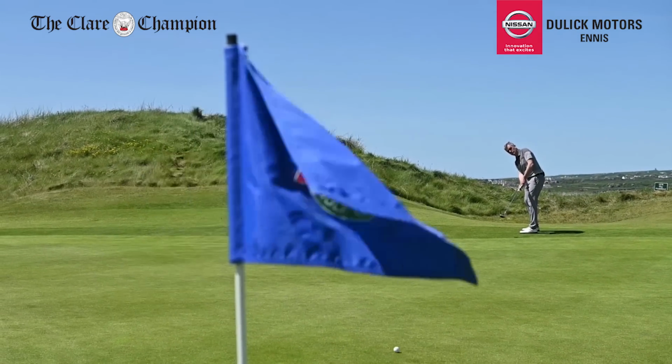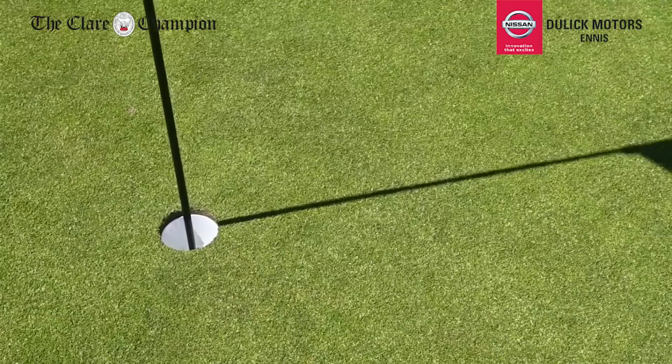So I've just got the ball to the top of the ridge. It's just gently dying.